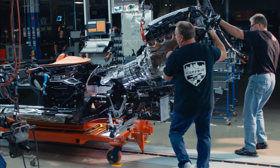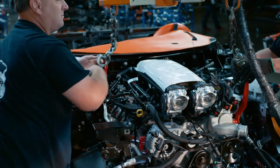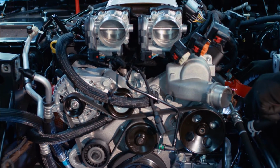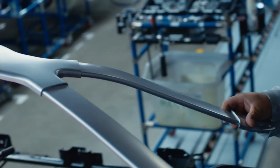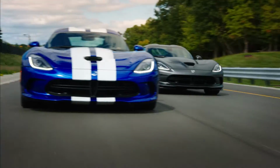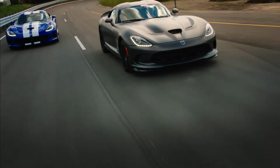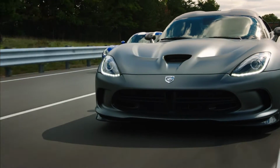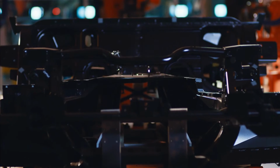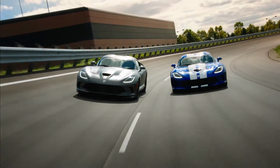Every ounce of handling is mined. The all-aluminum V10 is strategically mounted behind the front axle, making the Viper a true mid-engine supercar, ensuring the optimal weight distribution. And the Viper's distinctive X-brace noticeably improves chassis stiffness. Shock towers stiffen the overall structure and provide dynamic stability. Tubular stabilizer bars and coilover springs offer a smooth, more refined ride without sacrificing the sensory feel of the road.